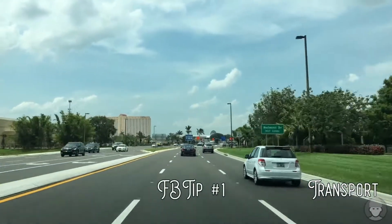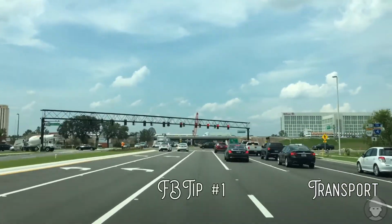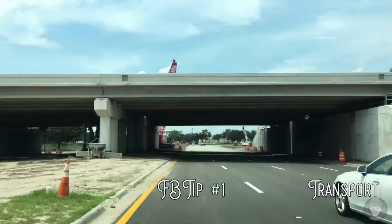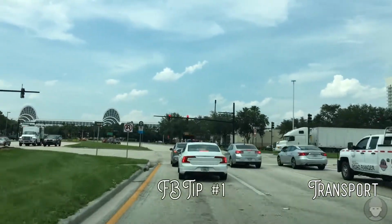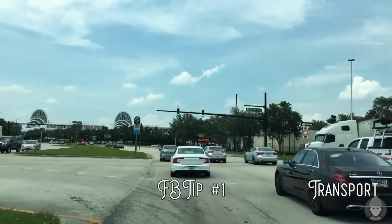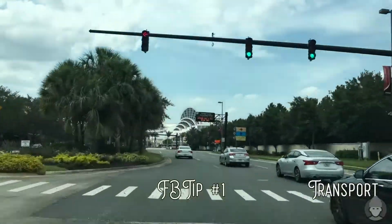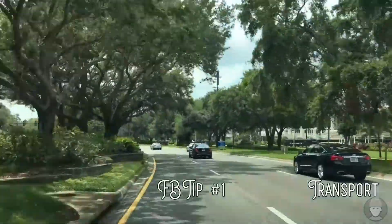Number 1. So for transport, I would suggest that if you plan to take advantage of the shuttle buses to the Universal Parks, which includes Islands of Adventure and Volcano Bay, you will need to book over 24 hours in advance, and crucially you need to do this in person as it won't be accepted over the phone. This shuttle doesn't take you directly to Volcano Bay. When you get to Universal, you'll need to catch another bus from there.